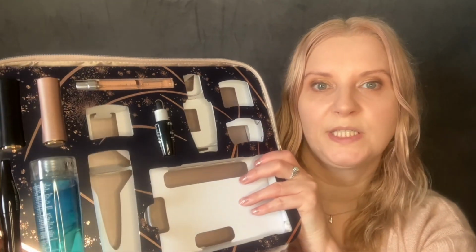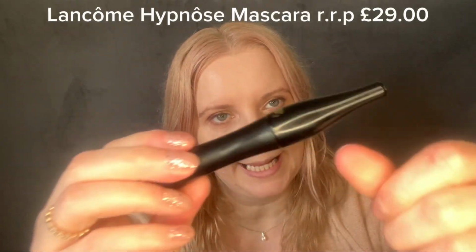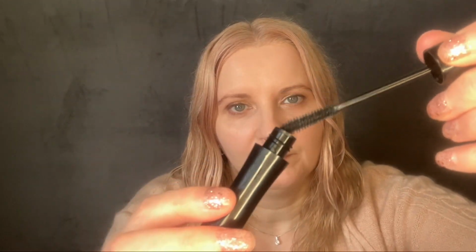We're going to use the new mascara. Oh, come out, will you? I have a problem getting them out. So I'm going to use the new mascara. This is the Hypnose mascara in black. Let's have a look at the wand. Oh, I like the wand. And I have had a lot of Lancome mascaras before, but I always forget what the wands are like. I really, really like that wand a lot.